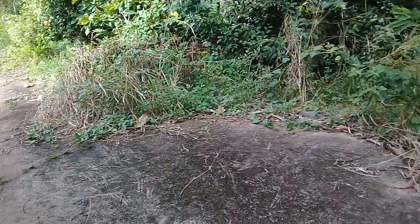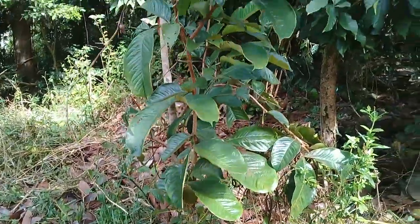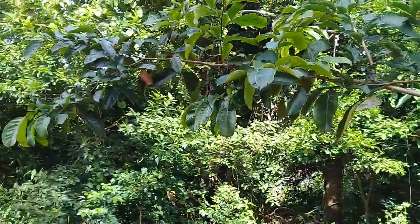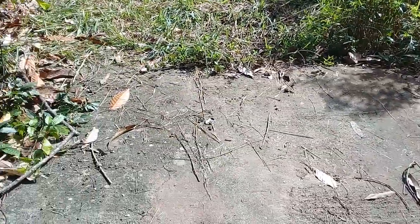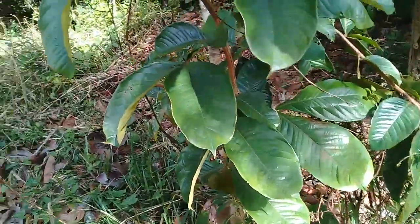I'm a short walk away from my land and I wanted to show you guys something. This little tree right here is a wild ice cream bean. Don't know how it got here. It's at the top of this piece of concrete. This road was built here for some reason and I don't know why, because I can't figure out what it leads to. It just comes up.